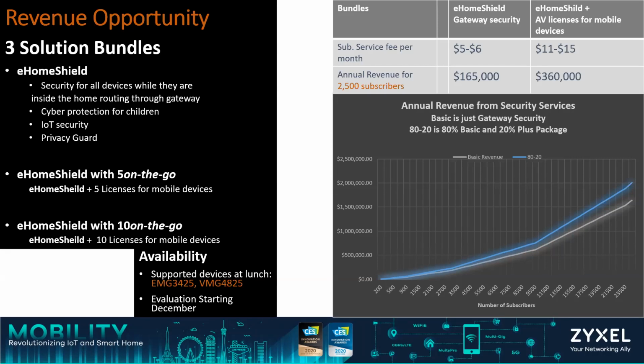So the first one is what we call eHomeShield. This is the gateway security. This is important. It protects all your IoT. There's an app, and it offers you family protection, everything inside the home.